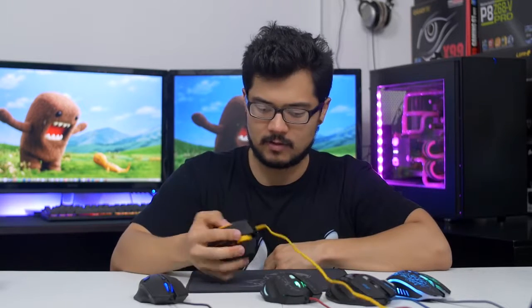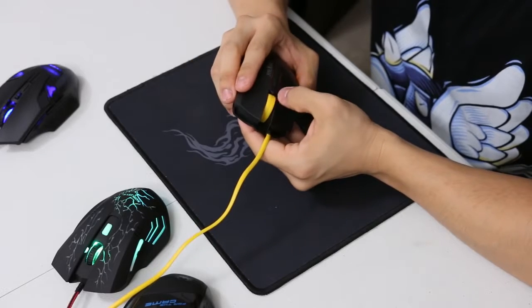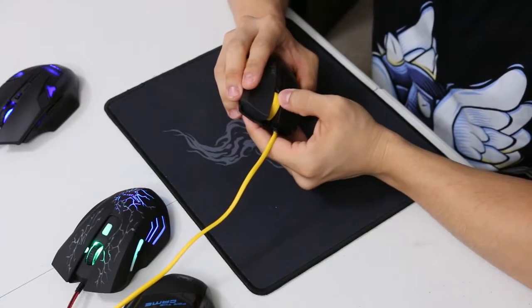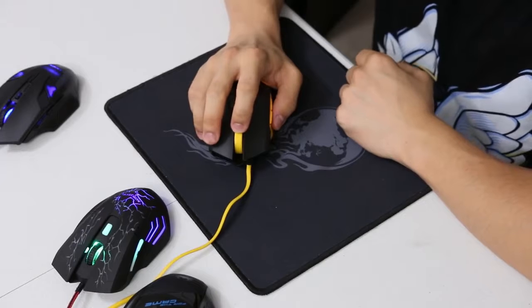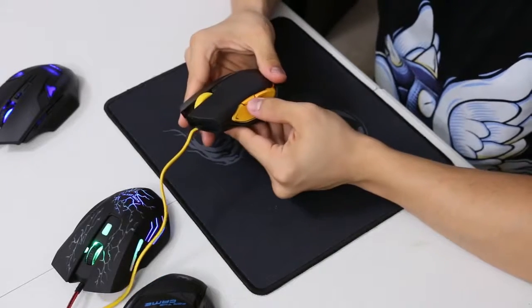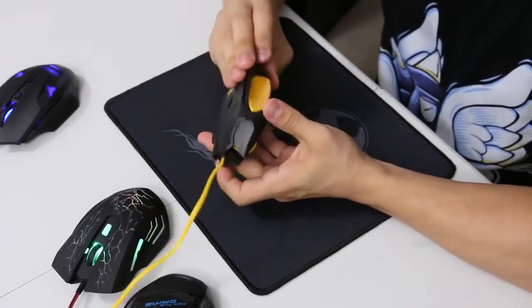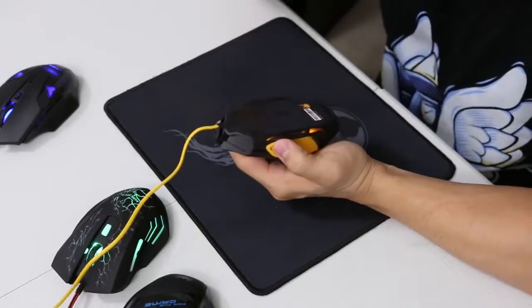However, it actually feels pretty nice. I wouldn't mind using this mouse, just for things. The scroll wheel is also very sturdy. It's not wobbly at all. It's got a nice firm click, and the left and right buttons are fairly tight. The side buttons are probably my one complaint here. They're a bit springy, and this does go up to 2000 DPI. I wish it went a little bit more than that.